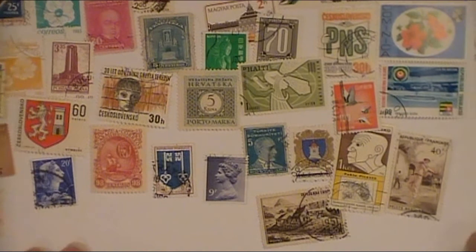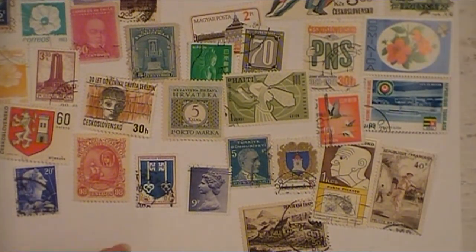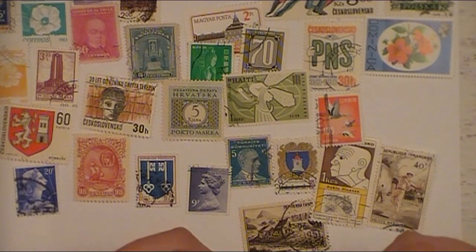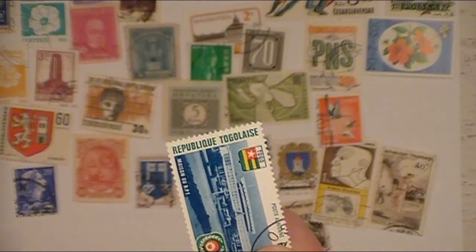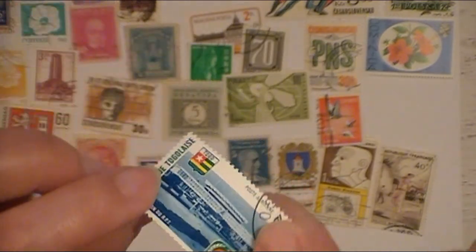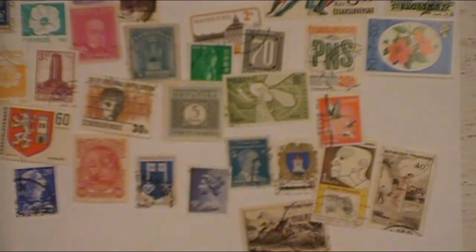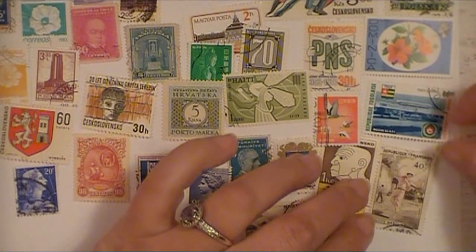Oops. There we go. Trying to make sure I'm staying in frame. Oh, this one's upside down. I just realized that. And this is Republic of Togolese. I have no idea how you say that. And I'm probably mispronouncing almost every stamp, but, you know, I tried. I tried. Ooh, my husband will like this one.